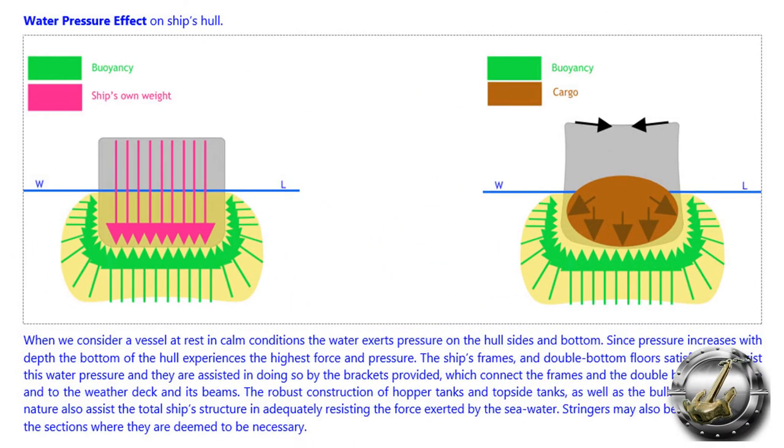Water pressure effect on ship's hull. When we consider a vessel at rest in calm conditions, the water exerts pressure on the hull sides and bottom. Since pressure increases with depth, the bottom of the hull experiences the highest force and pressure.